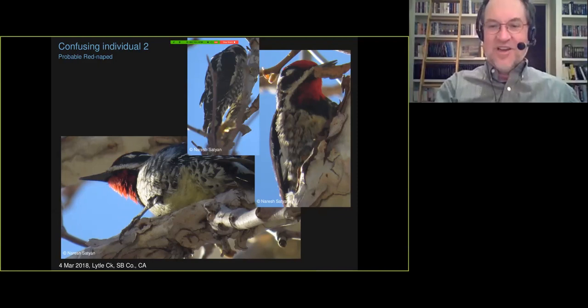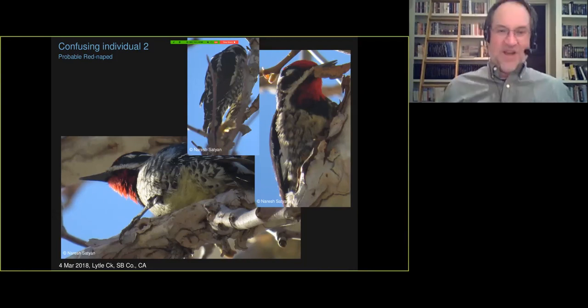This is a slash. Apparently, a large number of experts have looked at this bird and have concluded that this is a probable male red-naped. One thing that I'll notice is that the black border is a little bit broken right here, not completely, but it's not really a thick black border all the way that you would expect in yellow-bellied.